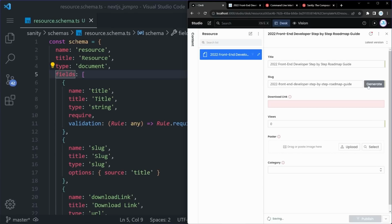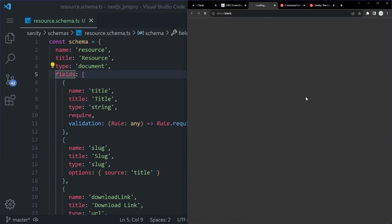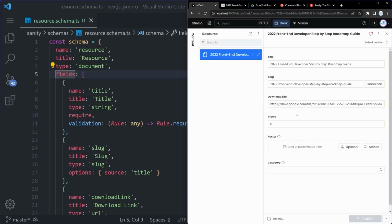The slug is going to be automatically generated. And we also need to provide a download link. So this is going to be the link to the actual guide. This is going to be just a Google Drive link. So I'm going to copy this one from here as well. And the views is going to start as 0.